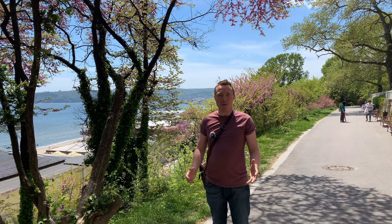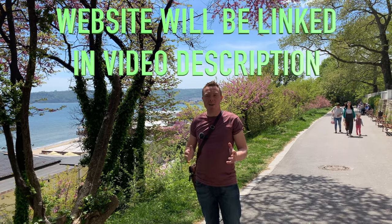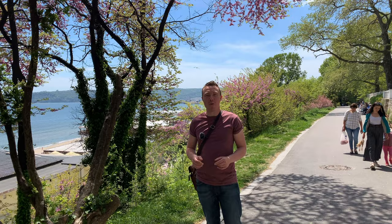So now for my top pick. Just over my shoulder there is the port of Varna. It's the south entrance of the sea garden. And here you can rent a boat, you can go on pirate trips, you can have barbecues, it's great fun. We did it for Jana's birthday one year. I'll show you now what that was like.